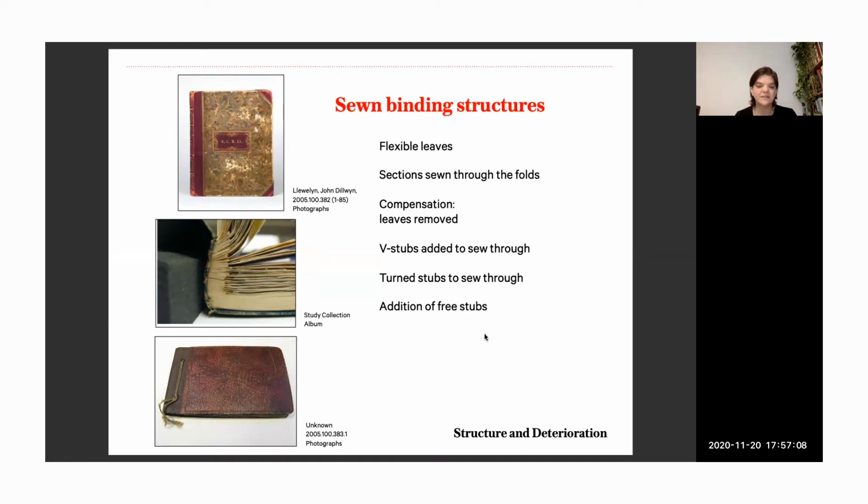There are a lot of ways that bookbinders accommodate this new addition of material. And here in this slide, we see books that are bound with flexible leaves, sewn through the folds. Here in the center, you see a book that was sewn with leaves that are removed, which would then accommodate an addition of another piece. That concept of the spine can be created by adding V stubs there at the spine during the sewing of the book, turning your section to create an extra stub through which to sew, adding individual free stubs. There are a lot of ways to accommodate what will be added into an album. And then at the tail, you see a traditional structure again of a sewn structure.